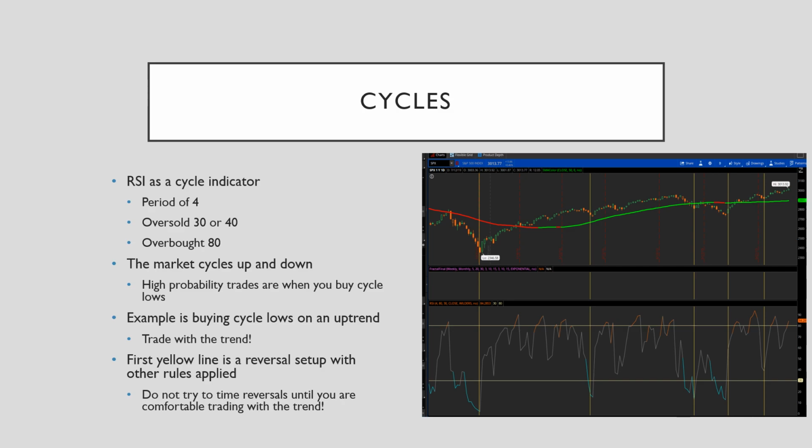So, the market cycles. The market goes up, goes down. It's never straight up. It's never straight down. That's just how it works. People buy, they sell, they cover profits, and that's just how the market works.